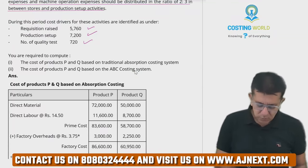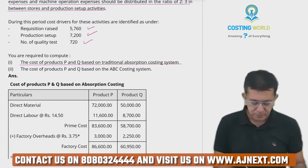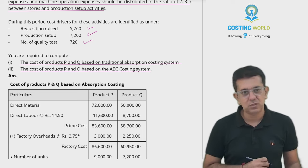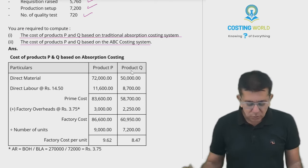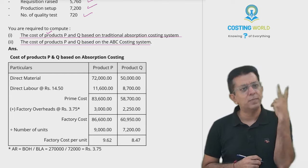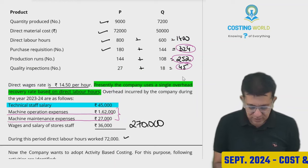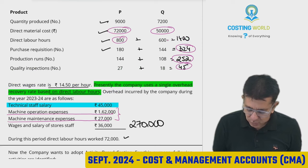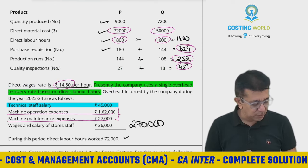You are required to compute the cost of the products P and Q based upon traditional absorption costing system, and the cost of the products P and Q based upon activity-based costing system. Now, let's start doing this. You want to find out the cost of the products P and Q. So, cost will include direct material, direct labor and overheads. First of all, direct material. Direct material were there with you over here. And direct labor hours are over here. Multiply by the wage rate. So, therefore, 800 into 14.5.